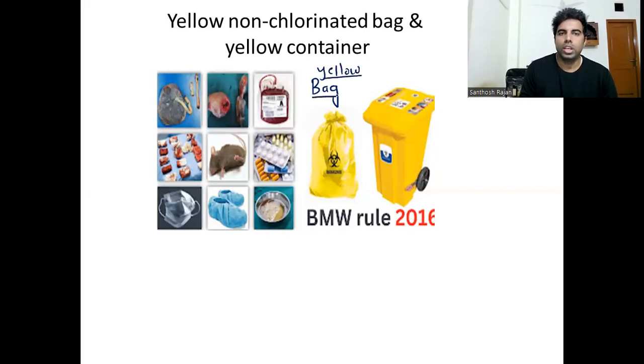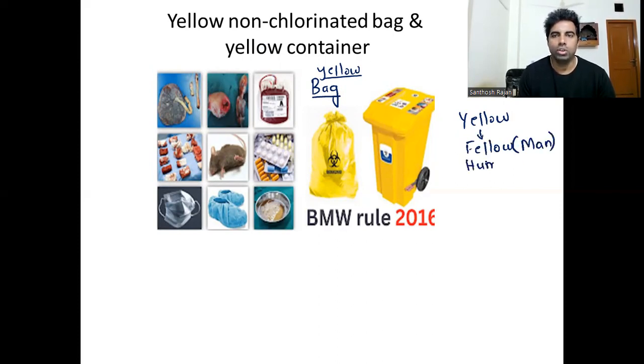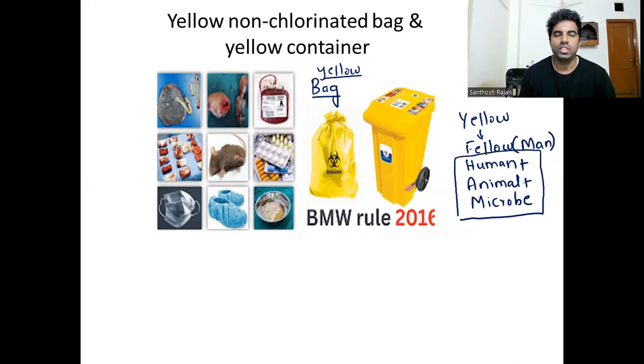So when you talk about yellow color, what are the things? The shortcut to remember this is: yellow fellow. Yellow sounds like fellow. Fellow means a man, any man. So man means any human waste. Human's friend is the animal, so any animal waste. And the animal's friend is the microbe, so microbiological waste. So the shortcut is: human, animal, microbiological waste.